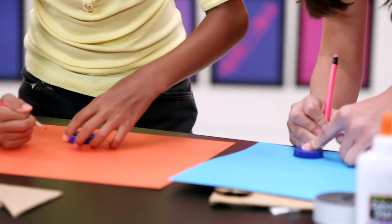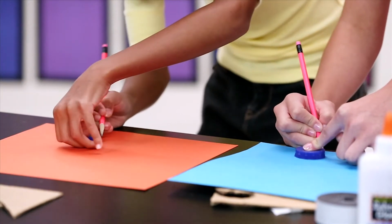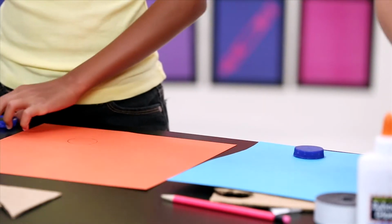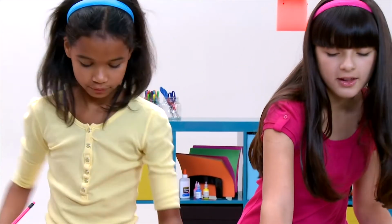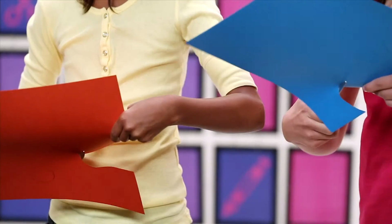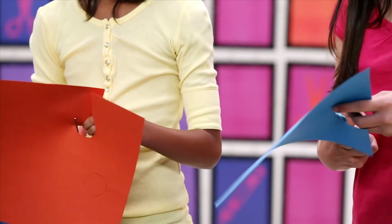So what are you putting on your magnet? I'm gonna put a little bird. That's gonna be cute. I'm gonna put a ladybug. We're tracing on the colored paper to make the top for the decorations. Wow, this is easier to cut on paper than cardboard.